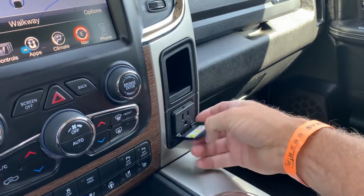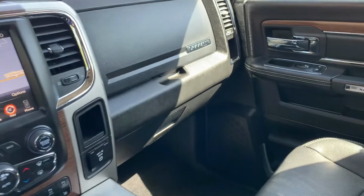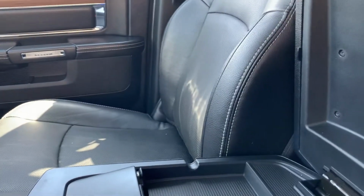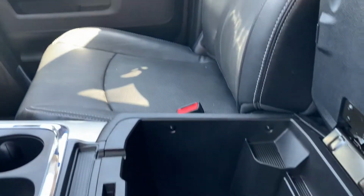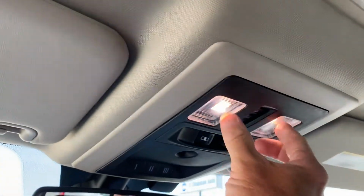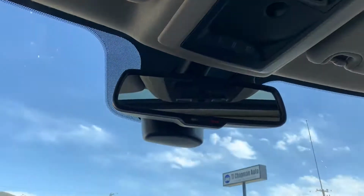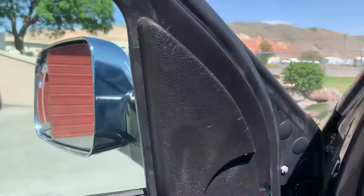You also do have 115 right here, and then you have 2 glove compartments over there. You have additional power supplies in here, and a lot of storage down there. And as you come up above, you have your map reading lights, your controls for your rear window, and then you have your sunroof. And this particular vehicle does have a branded title.